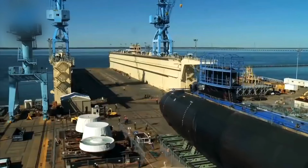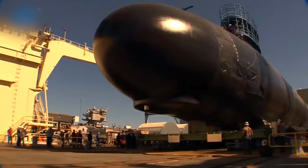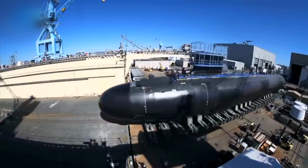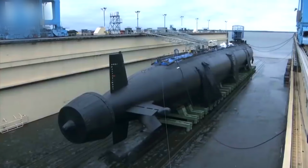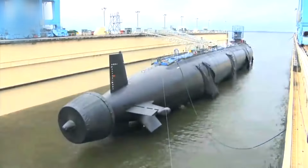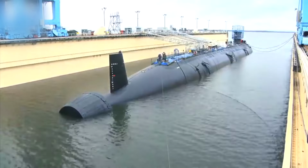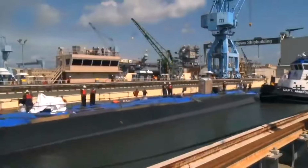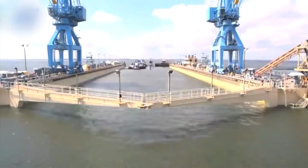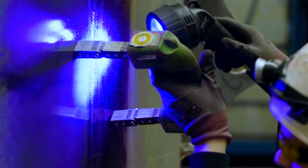Once the production phase was complete, the Indiana SSN 789 submarine underwent a series of tests to ensure that it met all of the Navy's requirements. These tests included sea trials, in which the submarine was put through a series of rigorous tests to evaluate its performance and capabilities. The submarine's modular construction process, advanced propulsion system, and sophisticated weapons and communication systems make it a highly capable platform for carrying out a wide range of missions for the U.S. Navy.